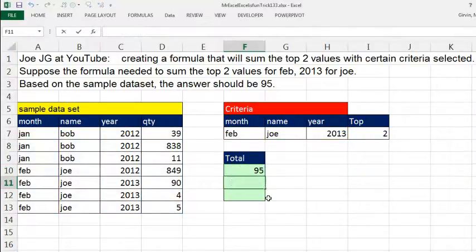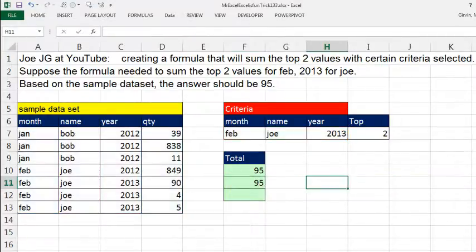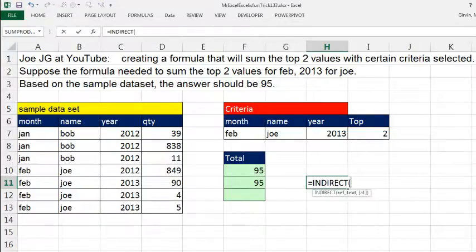What if we wanted this to be variable too? Well, we'd have to get a little tricky here. Now, let me click Control-Shift-Enter and just come off to the side. I'm going to use the INDIRECT function, and I'm going to build that array constant, but it will be dynamic.